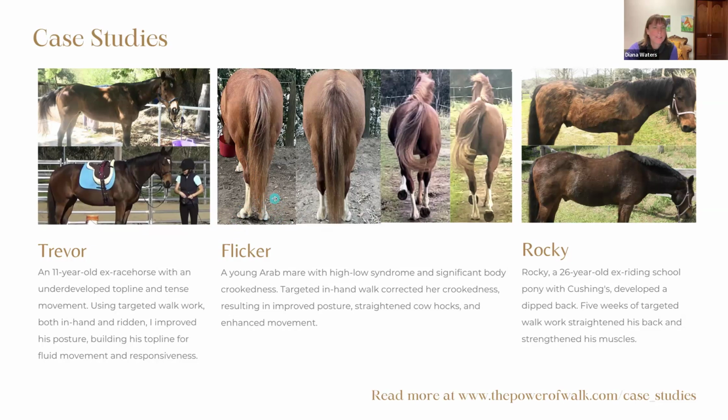But I just started to notice, and again, I wasn't sure if it was my imagination at first, but it looked as if she was starting to straighten out. So I started taking photos of her every day from the same angle while she was eating her feed. And within 10 days, we had the change from this to this. So her hocks had completely straightened as a result of the in-hand work I did with her, which I thought was really cool and really interesting.